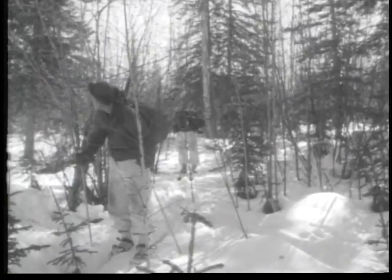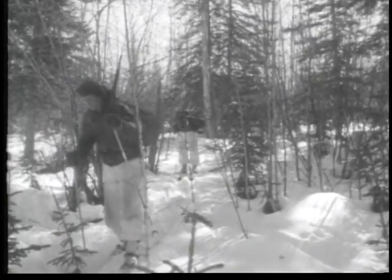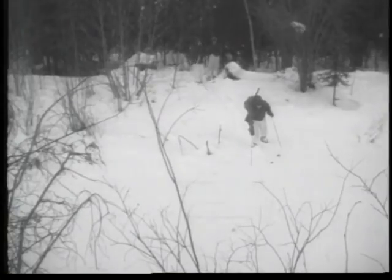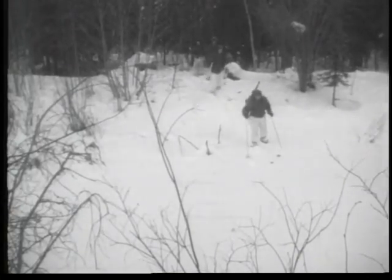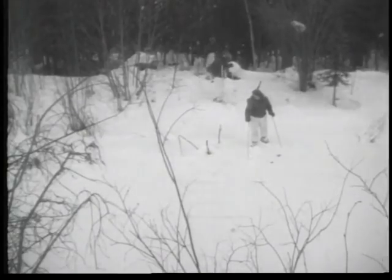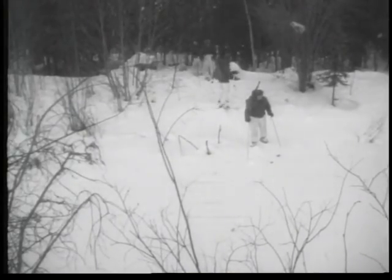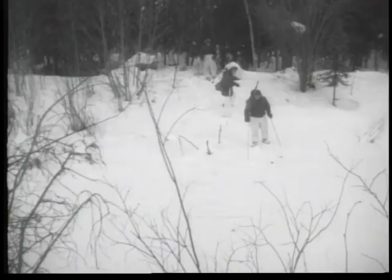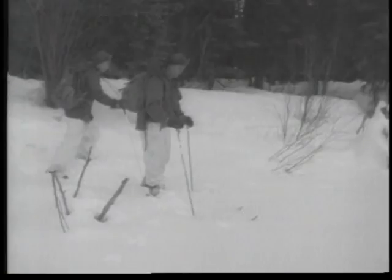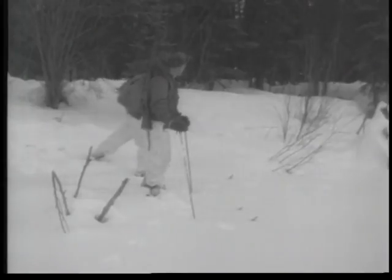All clear again. Our trail breakers come to a frozen stream. Frozen streams often have overflows of water, even in coldest weather. The ice cracks, water underneath seeps up, and is prevented from freezing by the blanket of snow. If a quick detour is possible, it is made. If not, a bridge is laid on the ice to prevent wet feet and frozen skis.